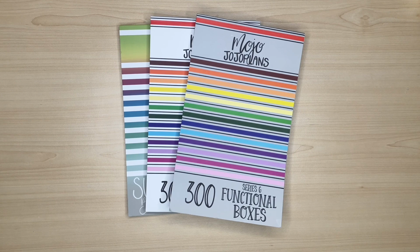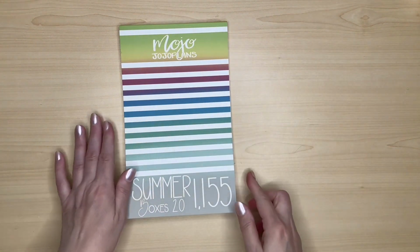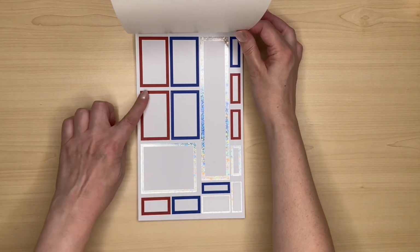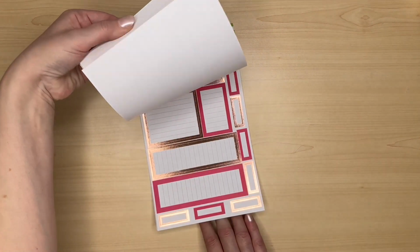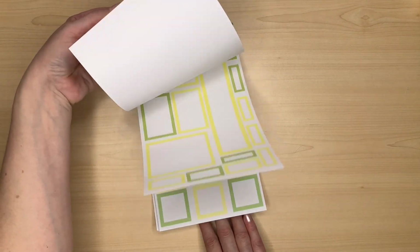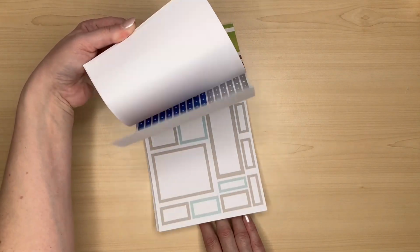So of course I gave in to temptation and ordered a 3rd sticker book, this Summer Boxes, mainly because it had red stickers in. I always find it really hard to find red, but it also had lots of vibrant colours. I like the lined boxes as well for my journal, and the colours in this really just appealed to me.